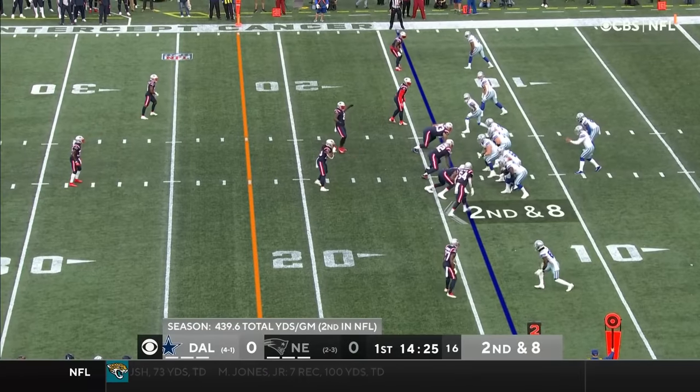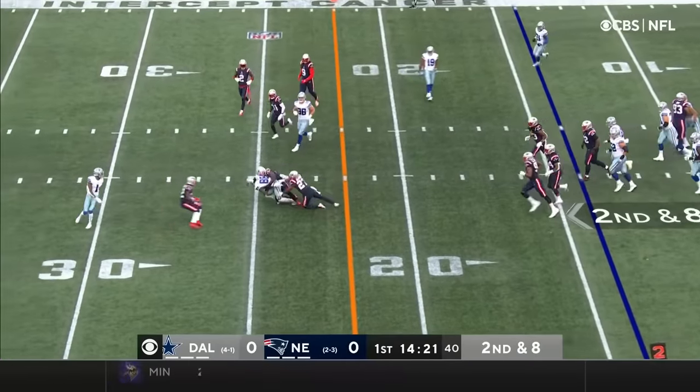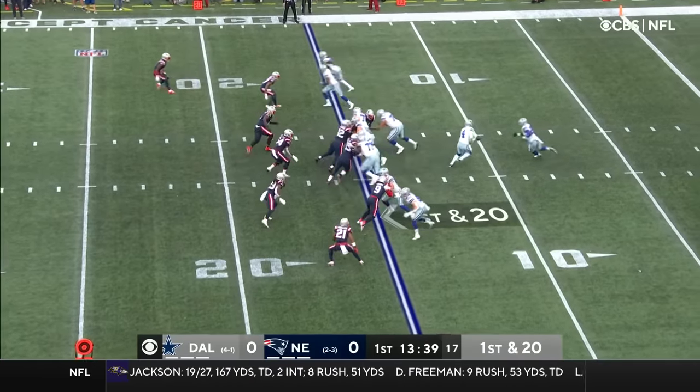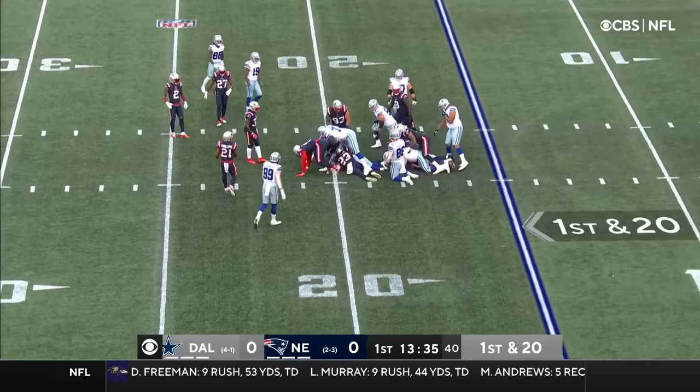The defense has to stop the Cowboys on first down. They've been dominant there this year. Here's the pass to Lamb for the first down at the 26. On in the running game. So far, New England's done that. They run it first and 20, coming through a tiny crease.